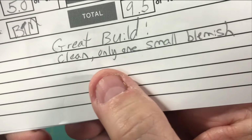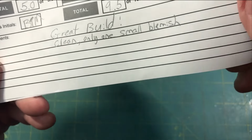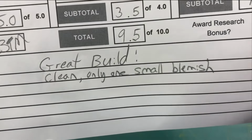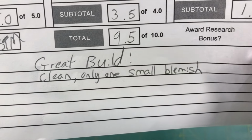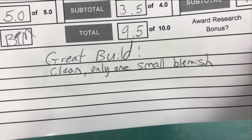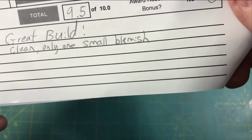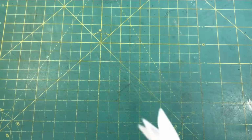Great build, clean, only small blemish. And I knew exactly where he was talking about. And that will be corrected before that car, well, that car probably won't go to but one more show. I think Charleston has a best of thing, and that'll probably be the last time it ever gets out of the box. But anyway, I really liked this, guys.